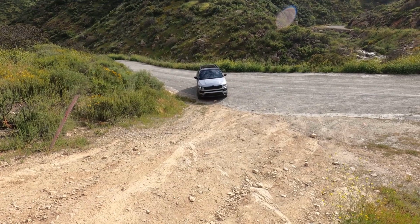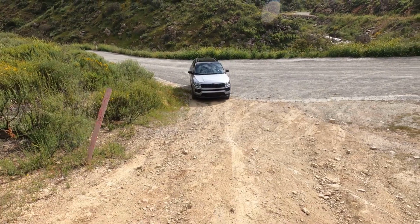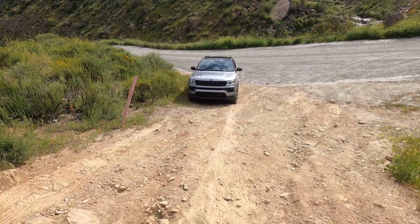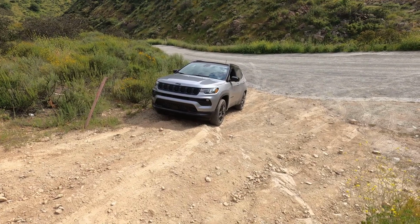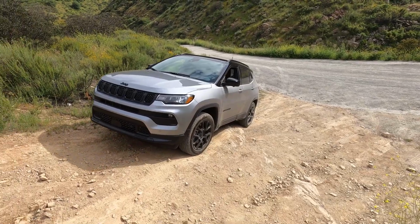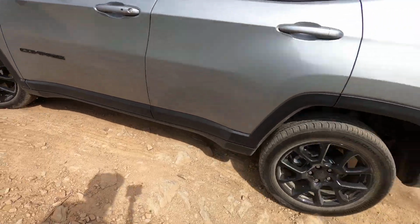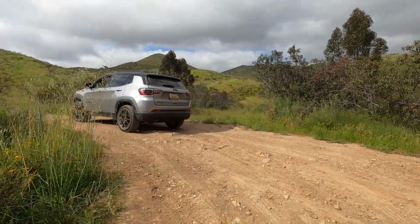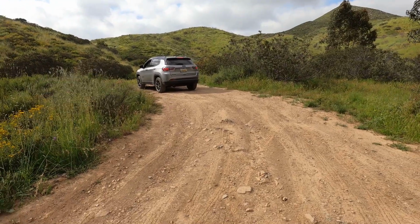So we just realized we had it in auto mode instead of sand and mud, so we're gonna give it another go in sand and mud mode. Second test, see if it makes any difference. Yeah, you're good. Little gas. Well, that seemed a little bit easier, but we did attack it at a slightly higher speed.